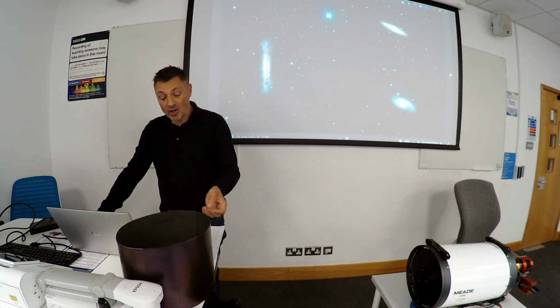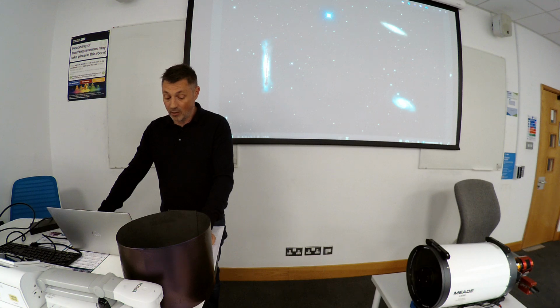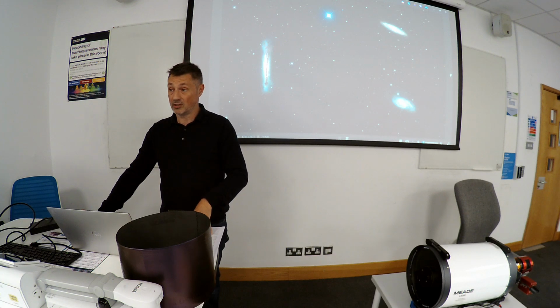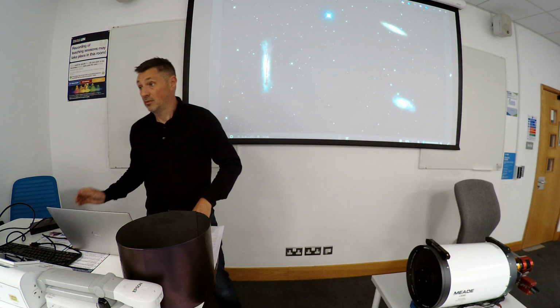So unlike Type 1, which displays both broad and narrow emission lines, the Seyfert 2 only shows narrow lines. And that indicates it's got lower velocities of gas in the central region. And these galaxies are thought to be powered by supermassive black holes at their centre, and the presence of the narrow emission lines suggests that the central region is obscured by dust and gas, preventing us from actually seeing the broad lines.